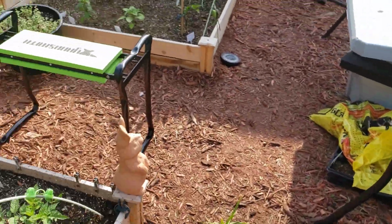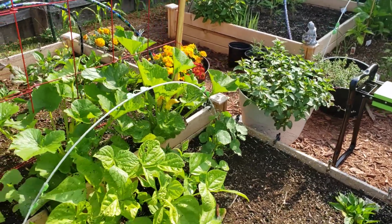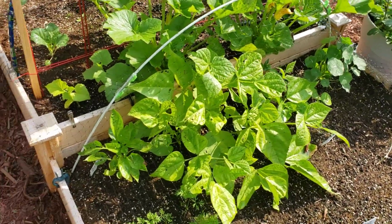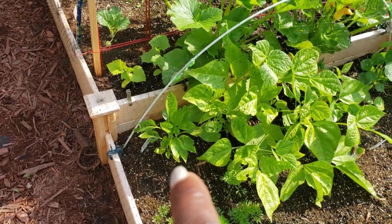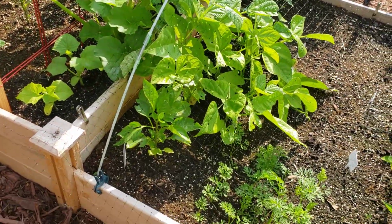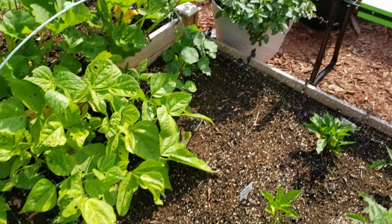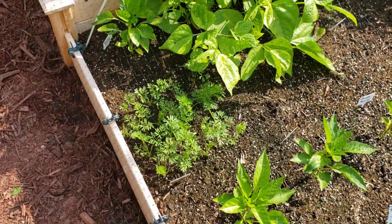And I do this every time. I actually didn't even finish over here now that I think about it. Green beans. In the corner there is a purple bell, which I don't see any bell peppers on yet. In that corner is another nasturtium. My carrots.